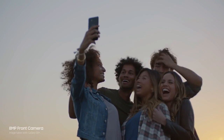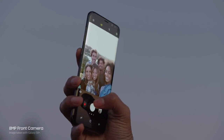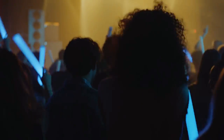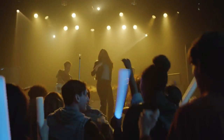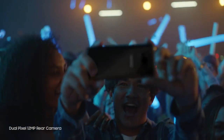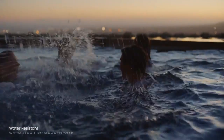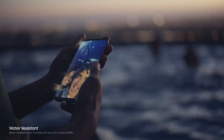The camera is even better. It always focuses on your face, so you get perfect selfies every time. It also takes sharp, beautiful pictures in low light. And now, it's even easier to zoom in. And of course, the Galaxy S8 is still water resistant, so water doesn't get in the way of your day.